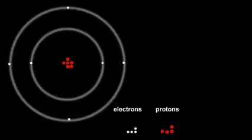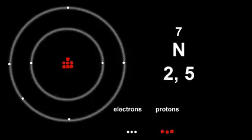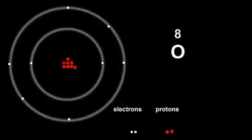Let's use up the rest of our protons and electrons. Number 7, nitrogen. 7 protons and 7 electrons. Electron configuration 2, 5. 2 electrons in the first shell and 5 in the second shell. Number 8, oxygen. 8 protons and 8 electrons. Electron configuration 2, 6. 2 electrons in the first shell and 6 in the second shell.